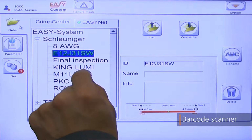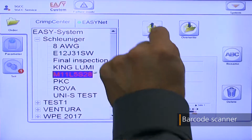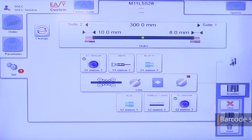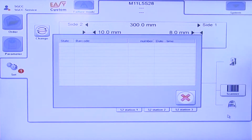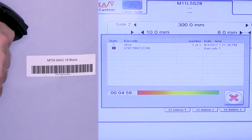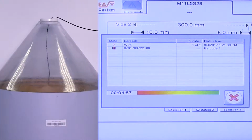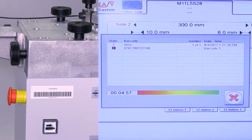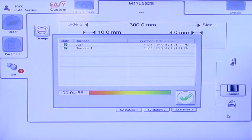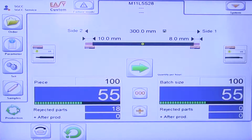Barcode scanners are used on the Crimp Center machines for quality assurance purposes. They can be used to confirm proper material is being used before production begins. During the machine setup, materials such as crimp terminals, wire, or seals must be identified by a barcode and compared with the actual order data. Only when both data sets match will the sample production and/or production be released by the machine.